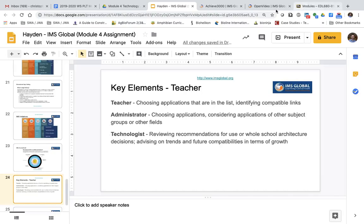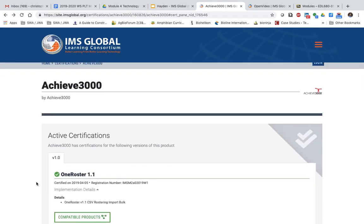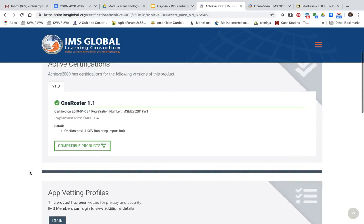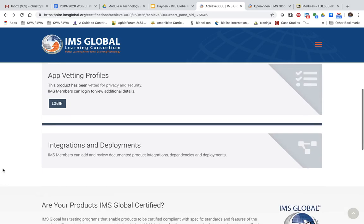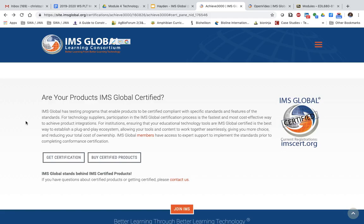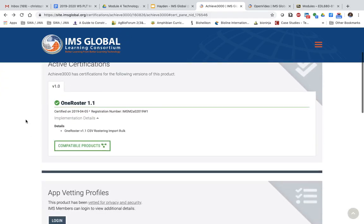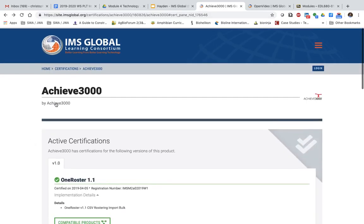So if we go over here, we can actually see maybe how this might work. So here's Achieve 3000. I've actually never used this, but we're considering to use it at our school. So number one, we can actually link it, for example, vetting. I think you have to log in to see if this app is vetted, and I don't have a membership. We can see what kind of integrations and what things that it could be used together with. We know that it's been IMS globally certified, which is good, right? And so basically we can also search for compatible products. So let's say I'm a teacher and I want to find what else I can use with this, or I'm an administrator and I want to see how I can link up other things with this. It's all kind of in a one-stop shop.